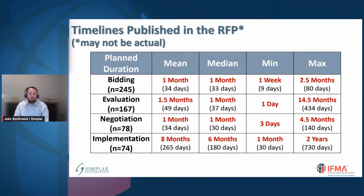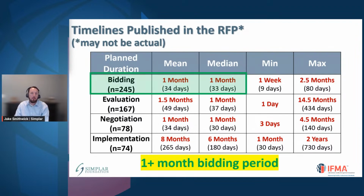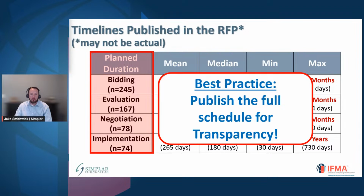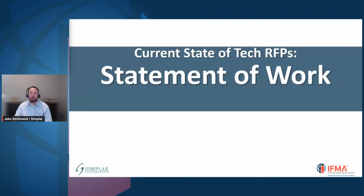In terms of typical timelines, there's really four main phases. So the bidding phase, the evaluation phase of those proposals, the negotiation phase, and implementation. So again, on average, the average time to prepare the proposals was 1 month. We have some folks, and I don't know how, but they had a week for the vendors to respond. Some folks were upwards of 2.5 months. Regardless of what you do here, a month bidding period is about enough right here. But again, our recommendation is to provide the full schedule for transparency. Publish the full schedule inside of the RFP because your vendors will really, really appreciate that, right?